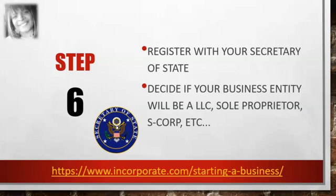Okay, but before you do this, I would like to say that you need to decide if your business entity is going to be an LLC, a sole proprietor, or an S corp. There's a couple more. If you click on the link that's here in the red bar down here at the bottom, it's going to explain each one of those entities, okay?